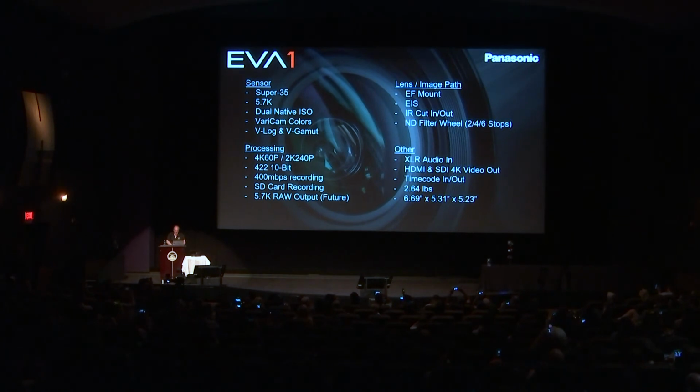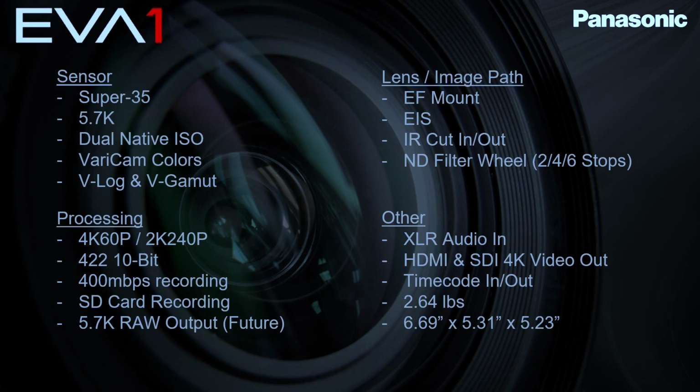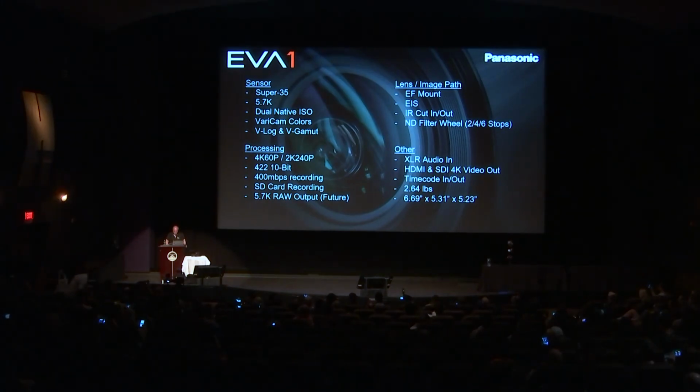XLR audio inputs, HDMI and SDI 4K video outputs, timecode in and out, and I'm not going to go into all those numbers. It's really small and really lightweight. Those are just some of the preliminary specs. This is just a preview. We're going to have more information over the course of the summer as we get towards the fall when the camera comes out. Know that EVA1 sits comfortably between the Vericam LT and the GH5 in size, in capabilities, and in price.